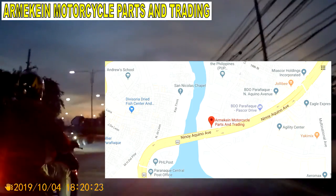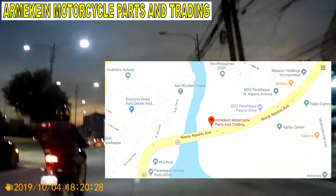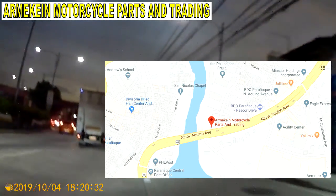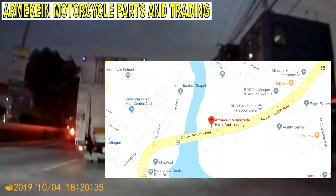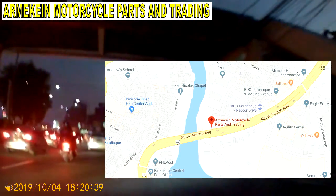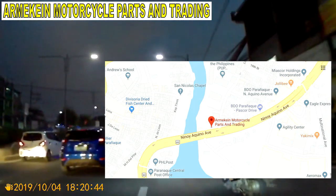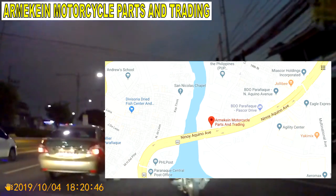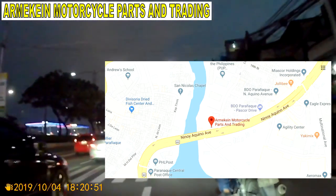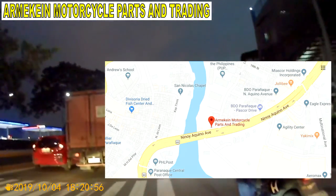So I decided to check out the place. It won't be much of a hassle after all. I mean, it's on my route home. I typically pass by there. And that's precisely what I did this evening. As I had already mentioned, and as you can very well see for yourself on the map that I've attached on this video, the Armekein Motorcycle Shop is located along Ninoy Aquino Avenue. Situated just before the bridge, it's on the right side of the road as you go from Multinational entrance or Pure Road towards the post office.